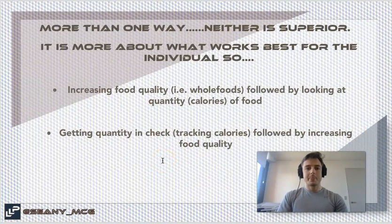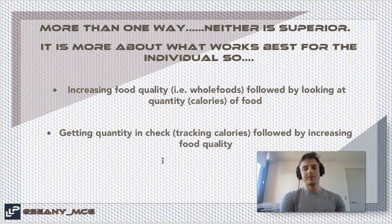More than one way. Neither is superior. It's more about what works best for the individual. Like we were talking about before, in regards to what comes first, tracking it, just see what works better for you. Sometimes people find it easy to increase food quality and start to eat a bit better, followed by looking at the quantity of calories of their food, where some people find it very hard to eat better food, so they may need to get the quantity of the quote-unquote bad food in check first, and then over time it starts to increase to better quality food.